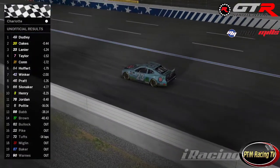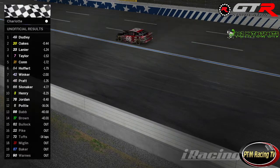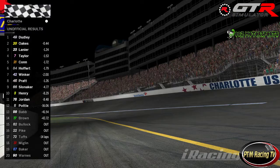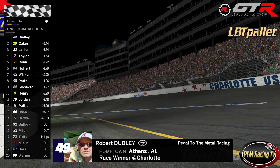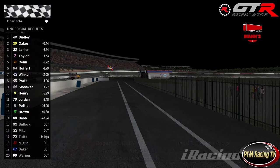The win goes to this driver right here, Robert Dudley. He wins it here at Charlotte. And what a victory it was for him and the crew. That is a big victory and a big battle to end this one. What a showcase and what a battle for him. Once again, another W and another chance to strike it big while he can.